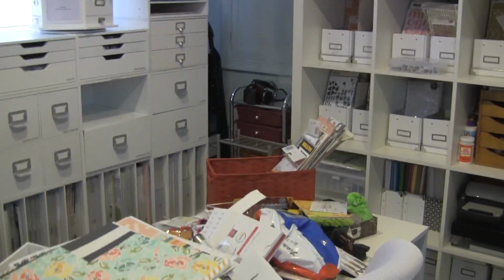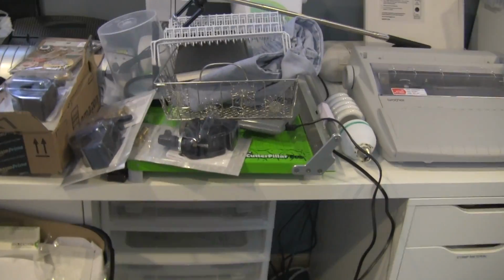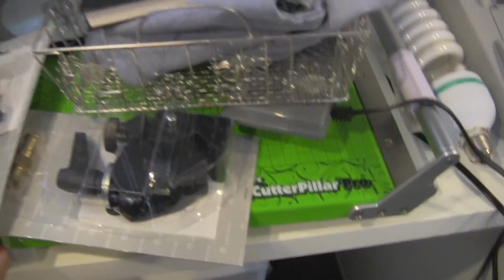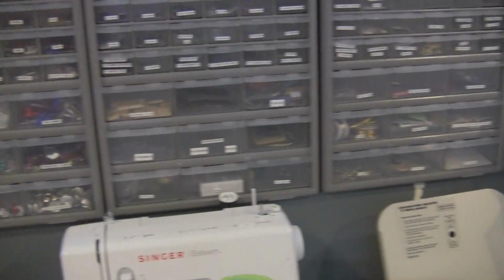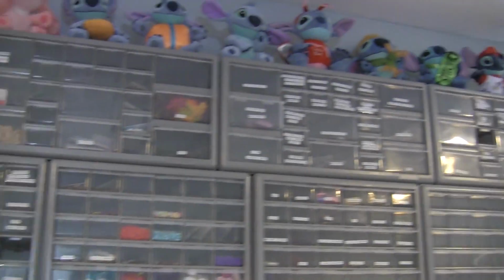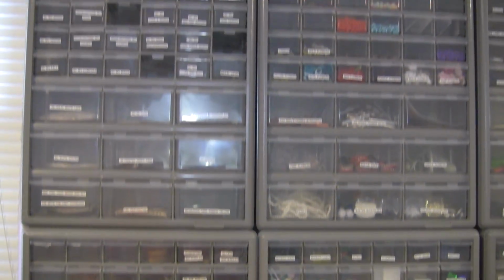But here is the mess. So, I'm going to start the timer. And then we're going to see, here's my new clamps that I had to buy to put my new setup together. My desk is going to go over in that corner now, my work desk. But I told myself that I have to clean this mess up first. Here's all my embellishment. That's my embellishment center. All my 3D embellishments go in all those drawers.